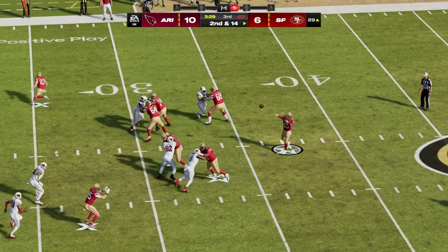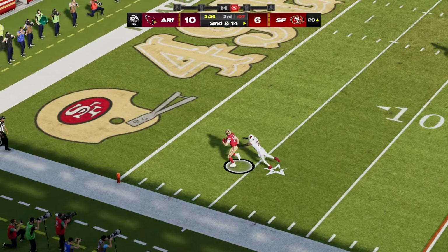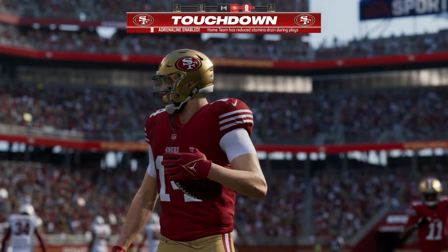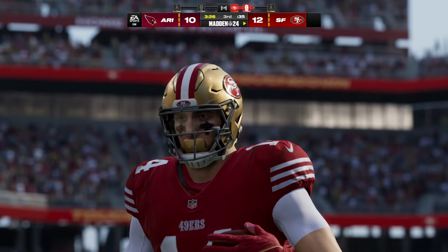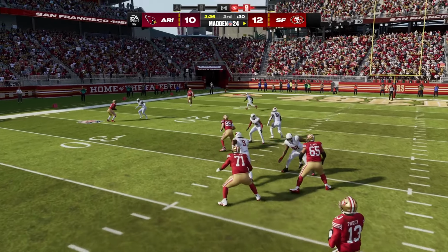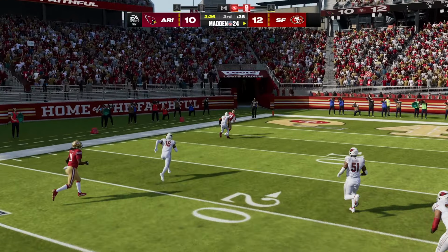A 2nd down throw for Purdy. Throwing left side, it's complete. Touchdown! A great play there. 29 yards, and the 49ers have taken the lead here in this 3rd quarter.